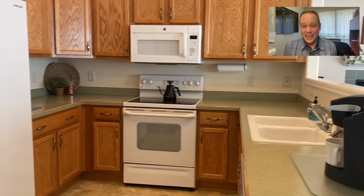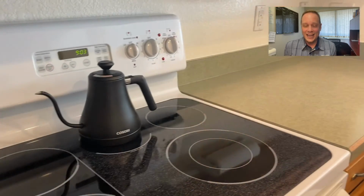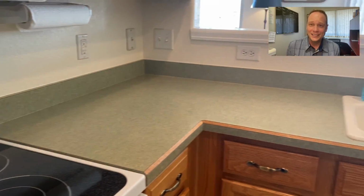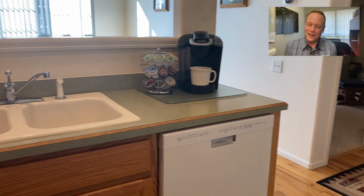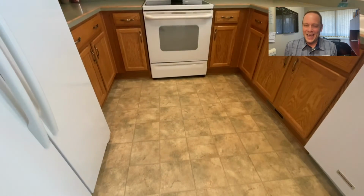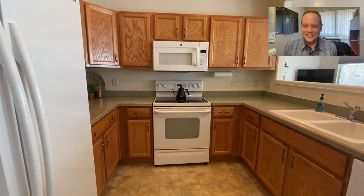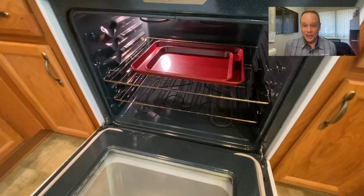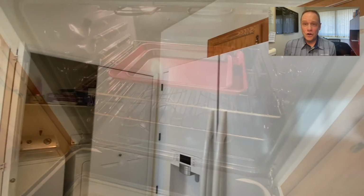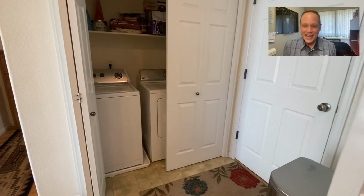And again, look here, it's absolutely pristine. I challenge you to find some dust in this home. You think it's my mother's house, it's so clean. Beautifully maintained. Look at those floors. All the appliances in the kitchen are staying here. And I did this again to show you. Look at this oven. This is not a new oven, everybody. This is an older oven and it's immaculate.